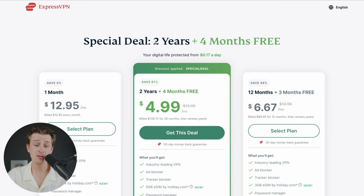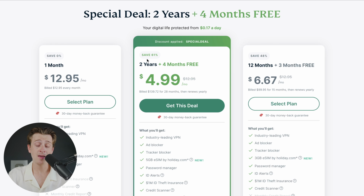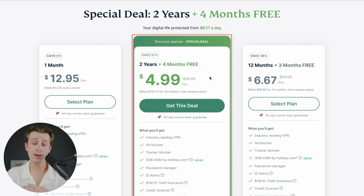Once you're on this page, as you can see, the special deal they have going on right now is where you get 2 years plus 4 free months on top of that plan. And as you can see, they have 3 main pricing plans that we can choose from. We have their 1-month plan, their 2-year plan, or their 12-month plan.